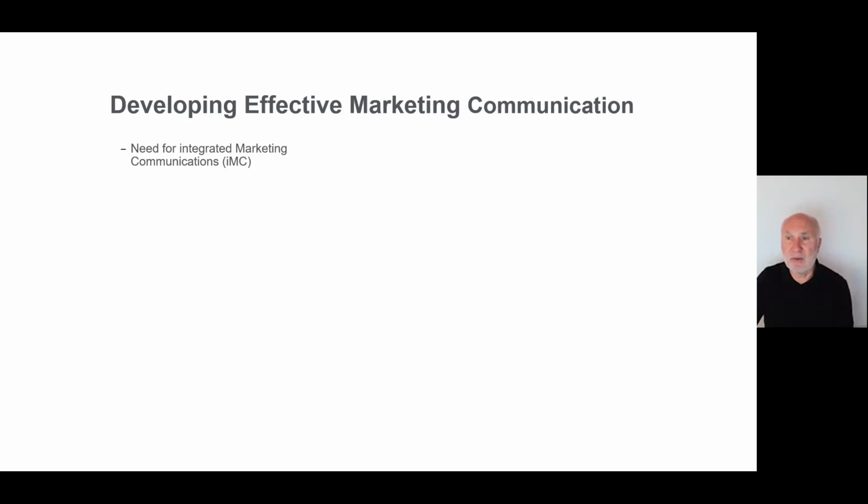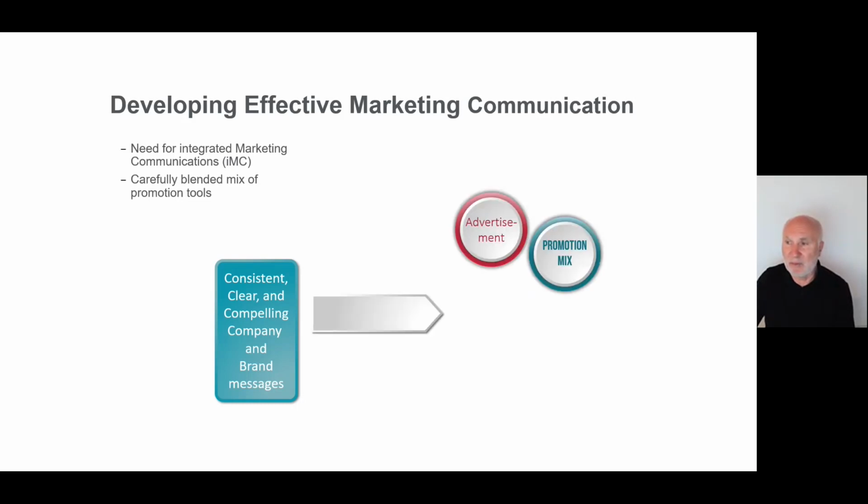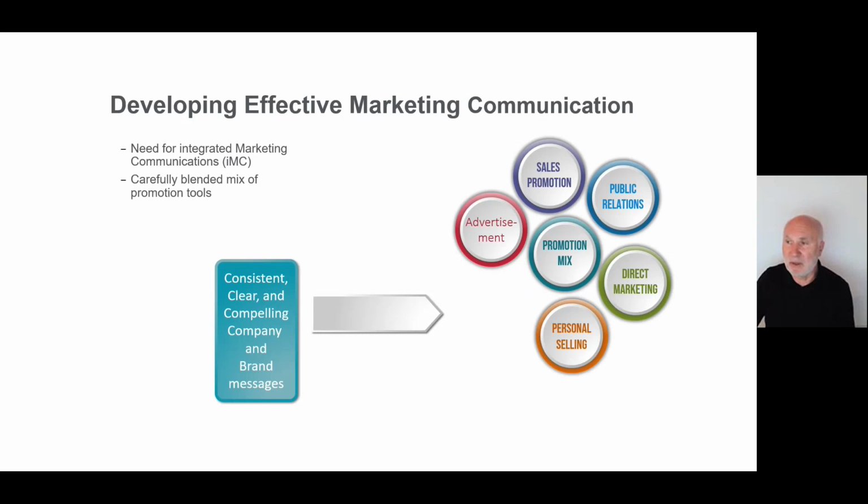There's a need to make it effective. There is a need for integrated marketing communication. There needs to be a careful blended mix of promotion tools. And of course, it must be consistent, clear, and compelling as a company and a brand message. And out of that comes a promotion mix, which includes the advertisements, the sales promotion, the personal selling, the direct marketing, public relations, and content marketing.